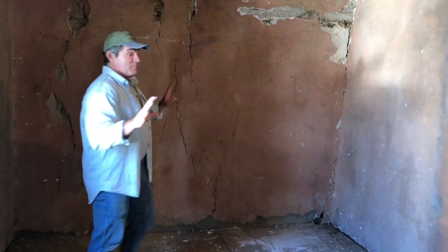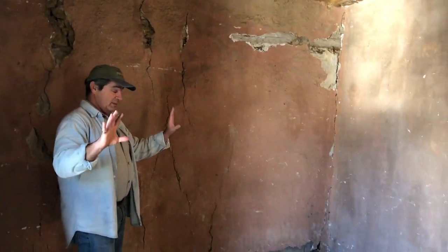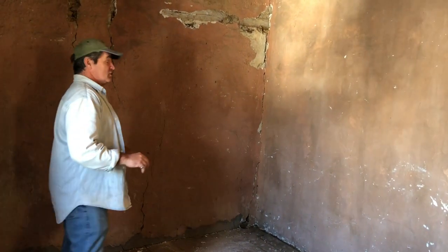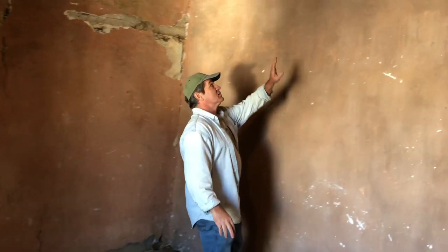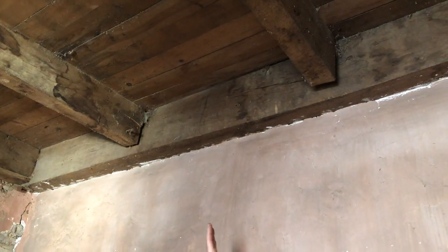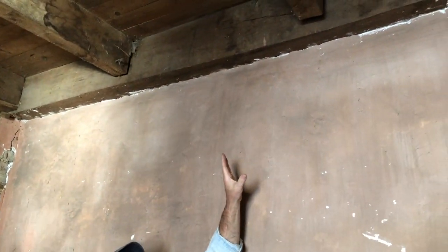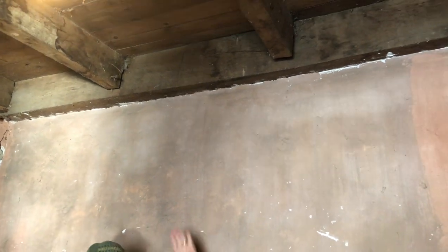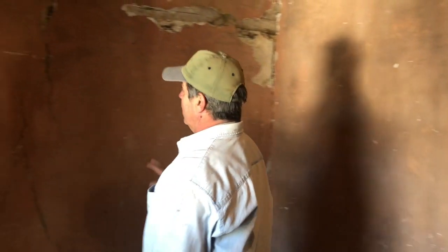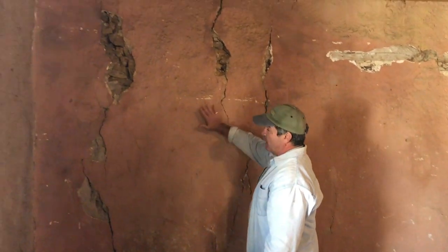So you can see some things in this room that indicate there might be some trouble. The first thing I noticed was up here, and what I noticed is that the floor joists look to be moving away from the center beam. That could be a problem. And I said, all right, so what's causing that? And then I looked over here and I saw these large cracks in the plaster.